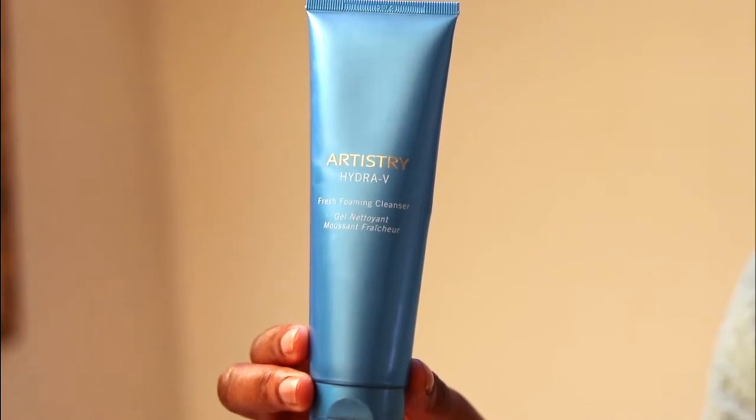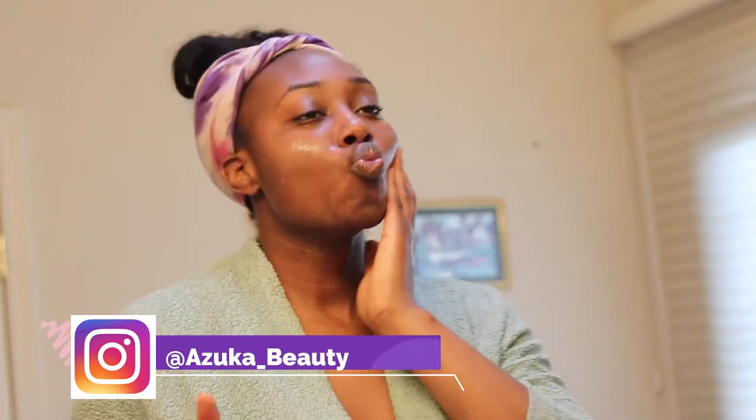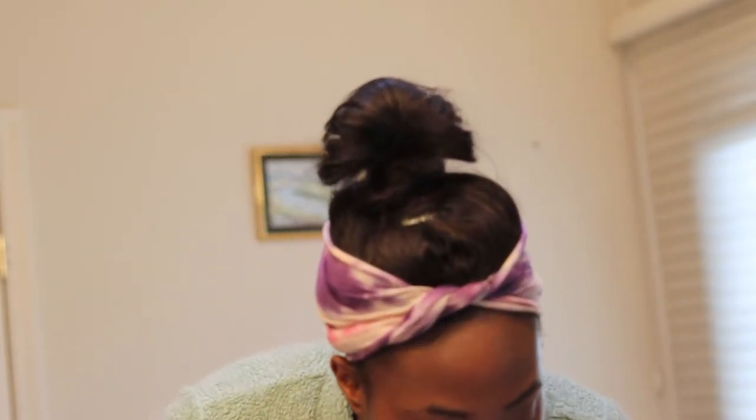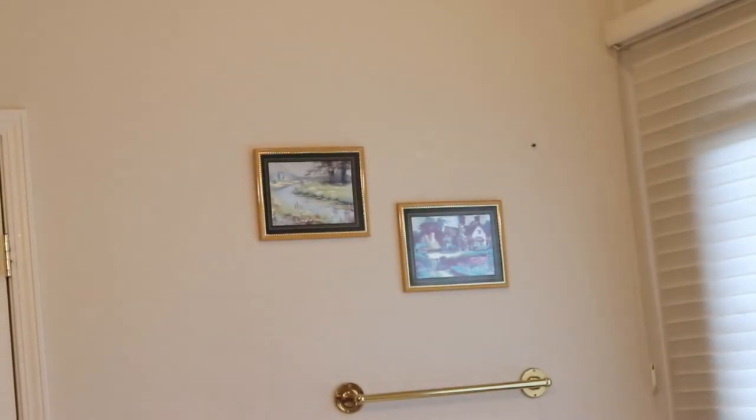So first, y'all, I'm using the Artistry Fresh Foaming Cleanser with Hydra V in it, so it is very soothing, but it also cleanses at the same time. Now, all these Artistry products I did get as a gift for my birthday from my friend Adeze, and I'll have her links down below, but I'm telling you, it does such a great job.